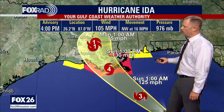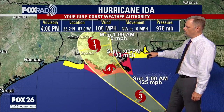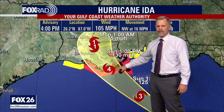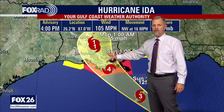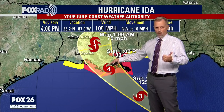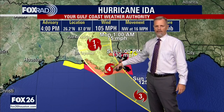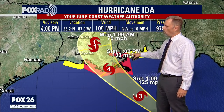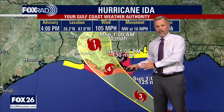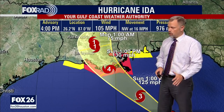So when we're looking at things over the next 12 hours or so, we get to Sunday afternoon, about 1 o'clock, we're beginning to see the eye make its landfall. So remember, you have several hours of those worst conditions with the winds and the rain and the storm surge ahead of that, and then the eye itself makes landfall at around 1. So this has sped up. Where we were thinking it would be a Sunday evening landfall, it's definitely looking more like a Sunday afternoon instead.